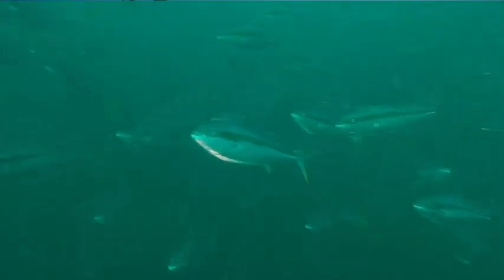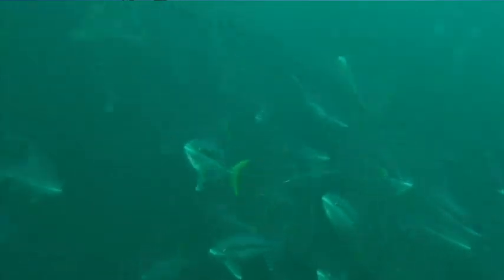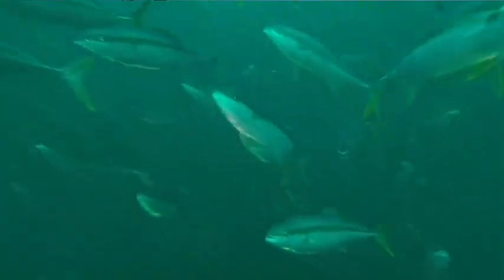Right now, what you're seeing in your classrooms is a part of the ocean that nobody has explored before. Divers haven't been in, ROVs haven't been in the water. So it's really exciting to be the first to do this. This is relatively shallow. We still have some pretty good light here with the ROV in the water.